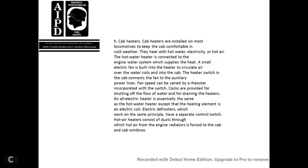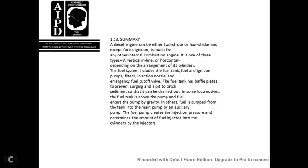Cocks are provided for shutting off the flow of water and draining the heaters. The all-electric heater is essentially the same as the hot water heater, except that the heating element is an electrical coil. The electrical defroster, which works on the same principle, has a separate control switch. Hot air heaters consist of ducts through which hot air from the engine radiators is forced into the cab windows.